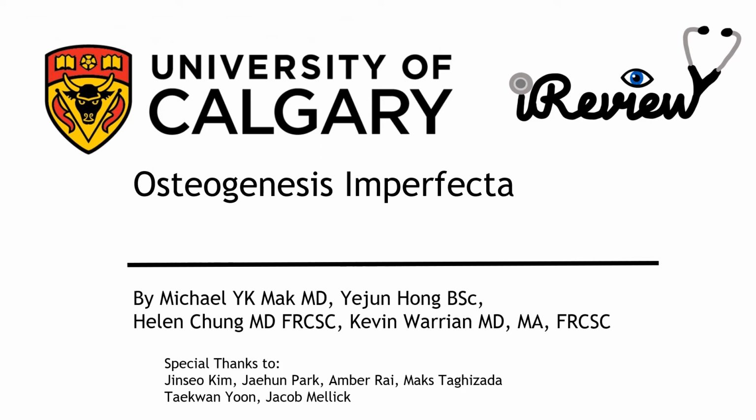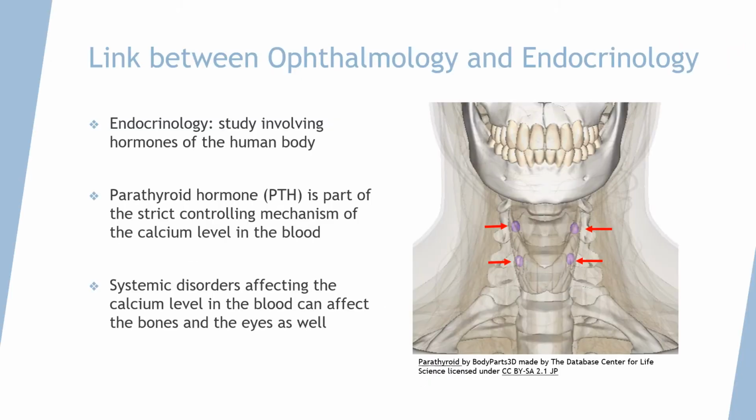I'm a medical student in the University of Calgary, and our team is here to discuss osteogenesis imperfecta. Endocrinology is a study involving hormones that travel systemically and most of the time affect the entire human body. And one of those hormones is called parathyroid hormone. This is part of the strict regulation system of the calcium levels in the blood. Systemic disorders affecting this calcium level in the blood can affect the bones as well as the eyes.